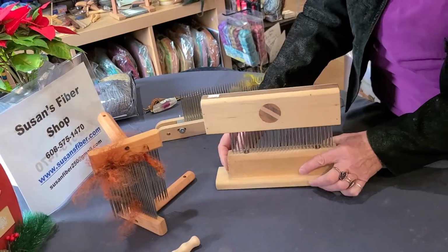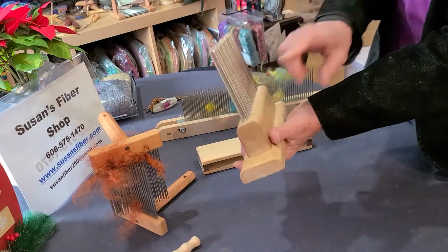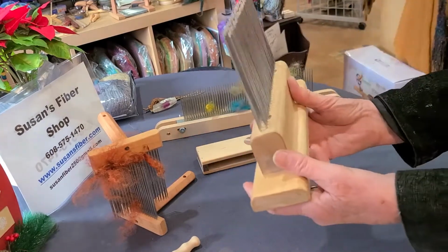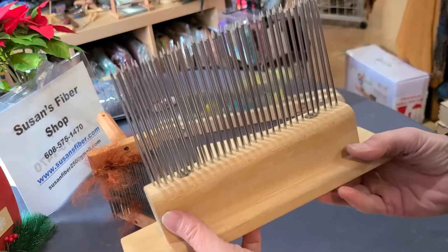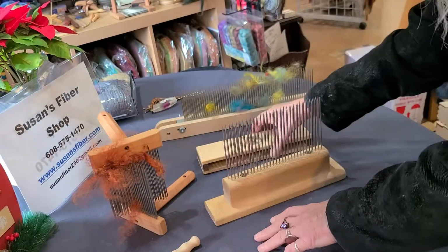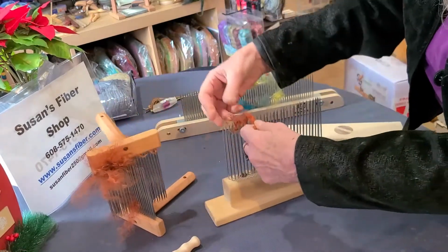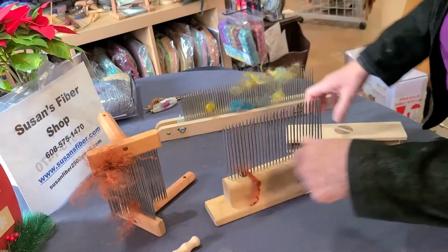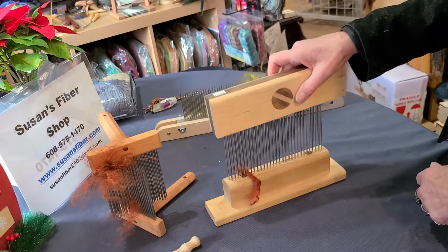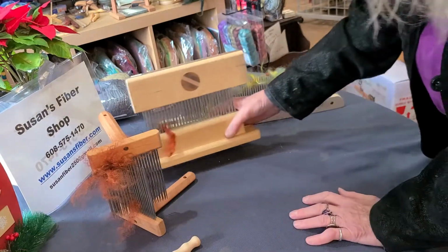These happen to be $155, and it's Acorn two-row extra fine hackle. And so you can use these and put your fiber on the hackle like this, and then open it up. Put this cover on. That's why I like Acorn's hackles, because they have a cover on them.